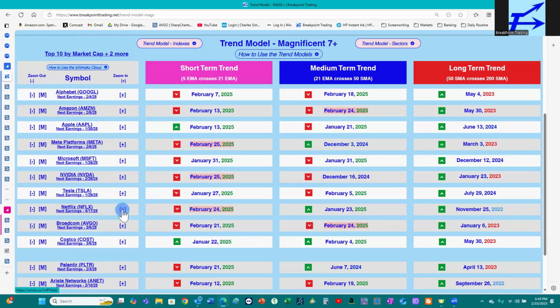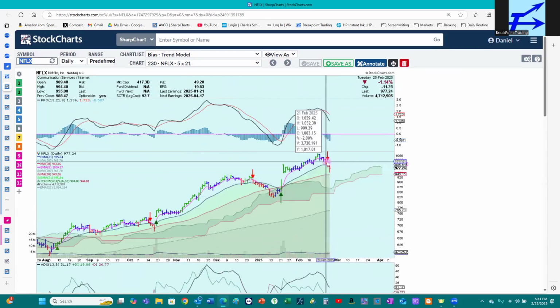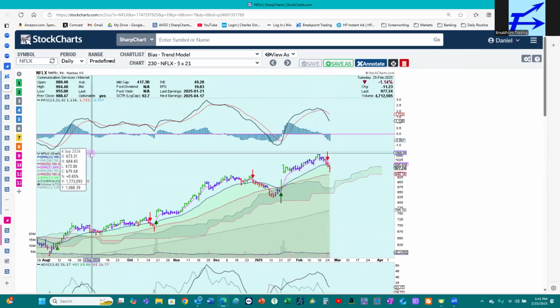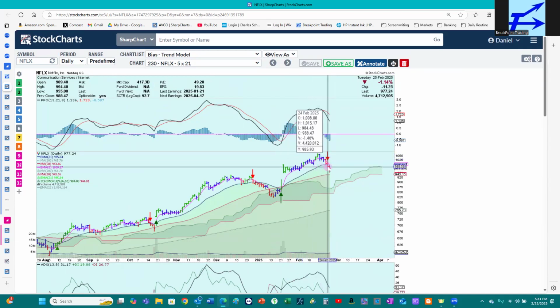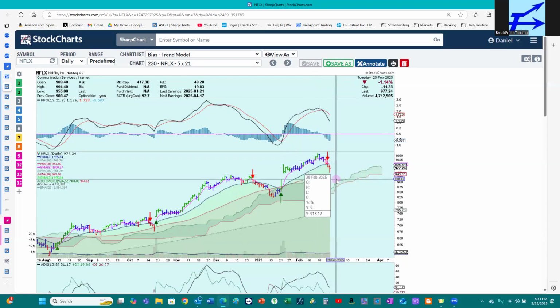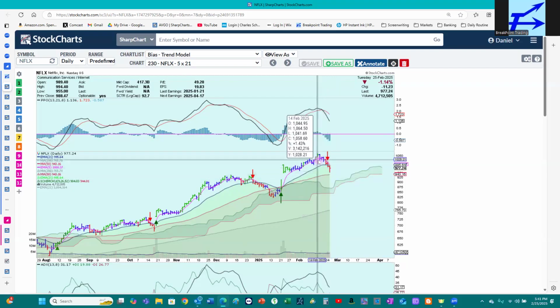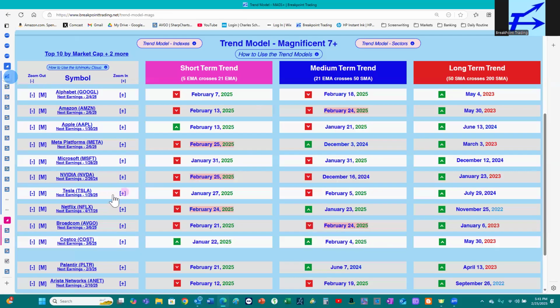So Netflix, another one, happened today. It went below the 21 right there, so this one is just giving the signal. Again, if you just use the Magnificent Seven for selling calls and selling puts, you could have sold a call up here at 1,050 right here. It's likely going to continue lower, probably won't go back up and take that out. So just hold that for a week or two and let it expire worthless, or I like to get out at 50 or 70% gain on these kinds of things. But this is a great way to use the trend models for doing options.